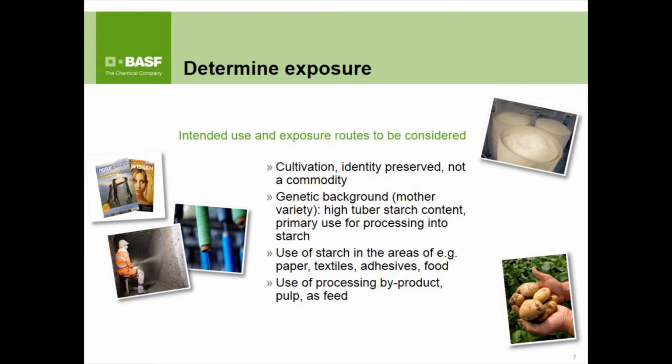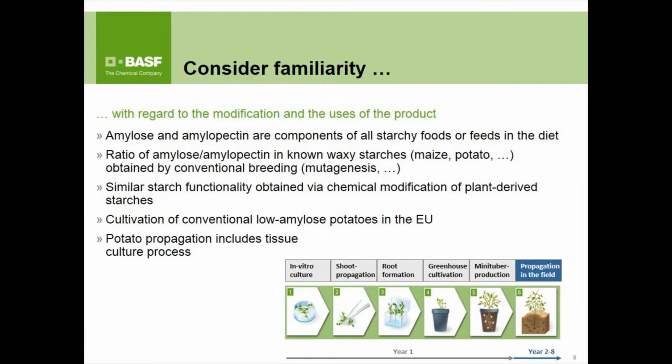You have one byproduct of the processing, which is the pulp. It's just the fraction that's left over after we remove the starch, so it's high in fiber, high in protein. Important to point out, I believe, is familiarity. So how familiar are we actually already with this particular trait? What do we have to consider when we do our food and feed safety assessment?